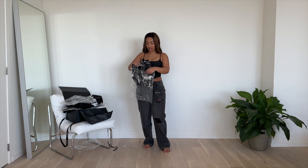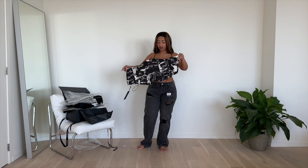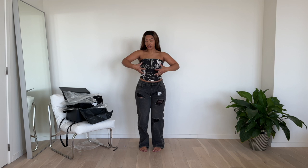Okay, I am so good at guessing this. This one doesn't have stretch as well, so it's good that I sized up. This corset is a vibe. Yes, yes, yes! The reason why I love this one so much is because it's long, so you don't even have to worry about your fat coming through or whatever. Oh my god, I'm in love with this one.